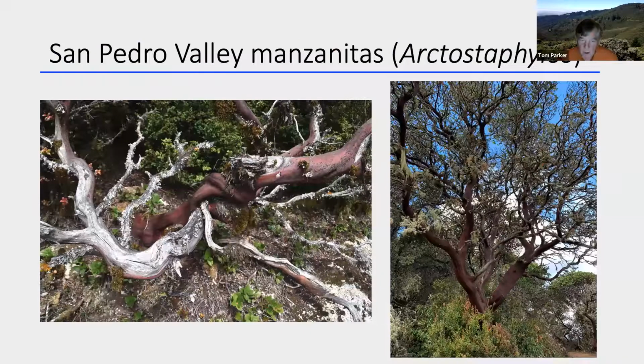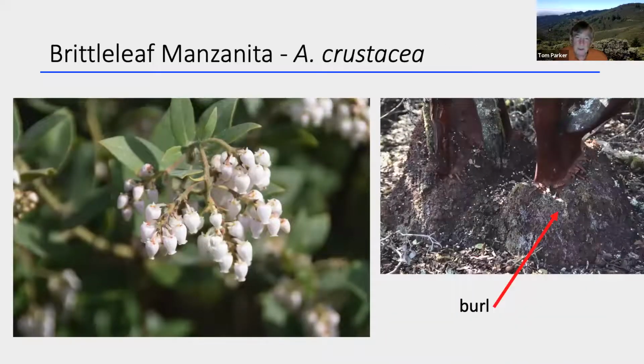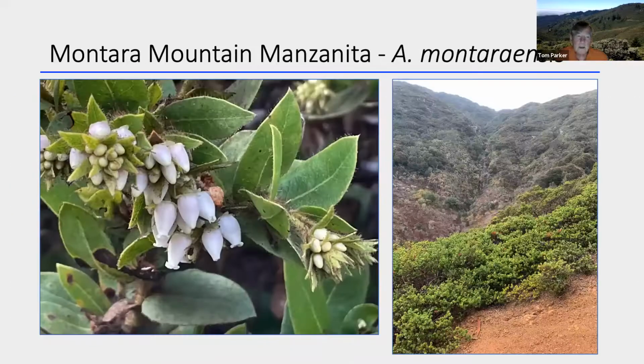So let's go take a walk and see how we're going to identify things. I was living in Pacifica for 30 years, and San Pedro Valley has a county park called San Pedro Valley County Park. And it has two manzanitas. One of them is a brittle leaf manzanita, Arctostaphylos crustacea. We've already talked about the fact that it has a burl. And it also has a local endemic, the Montara Mountain manzanita, Arctostaphylos montaraensis.